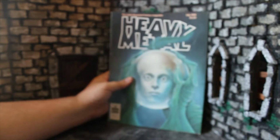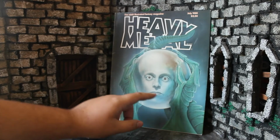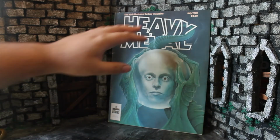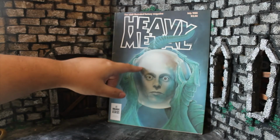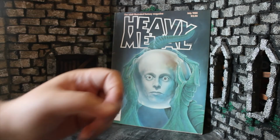Overall, a pretty fun issue with some crazy stuff and some pretty memorable stories. And hey, I personally think it's worth buying for the cover alone. I got the book for I think $6 at my local used comic shop. And hey, this is one of the heavy metal covers. A lot of the heavy metal covers are really good. This is definitely one that I could go for framing. I kind of want to frame some of them and put them up on the walls, and I like this one a lot. So anyway, that was Heavy Metal, July 1980.